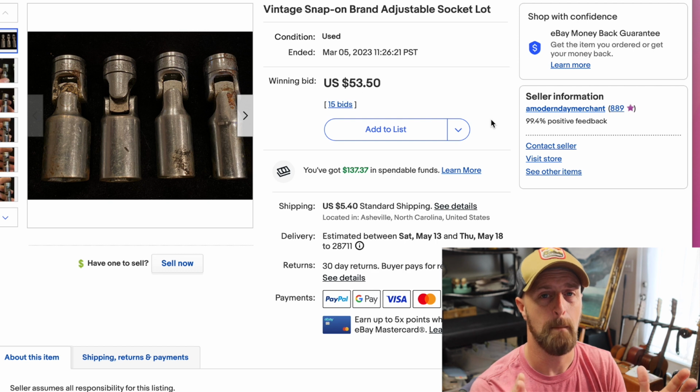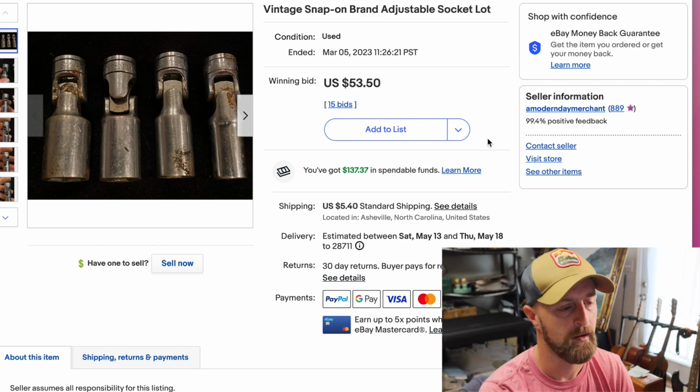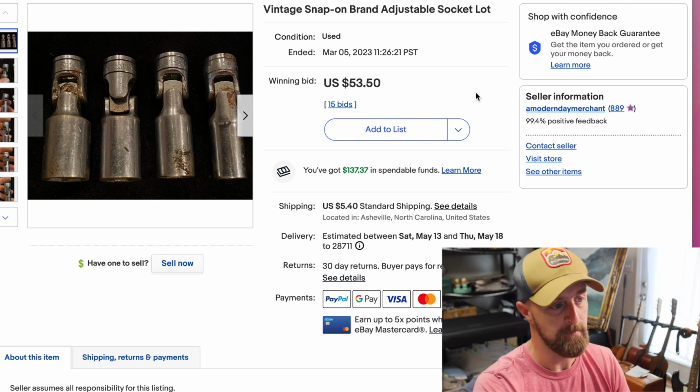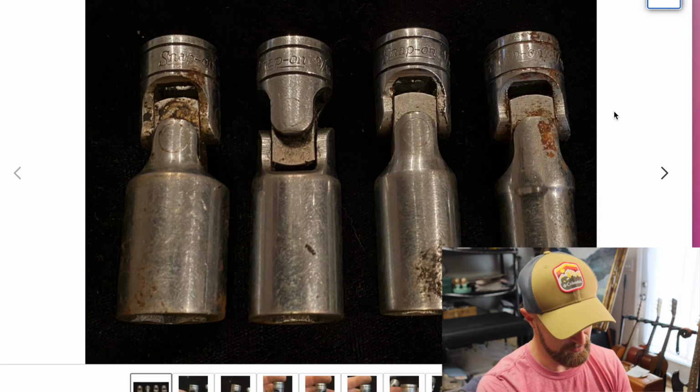22 inch by 30 and 40 some inch long pieces of artwork in those, and also TVs that they're made for. This is a small lot of adjustable sockets that's the Snap-on brand.